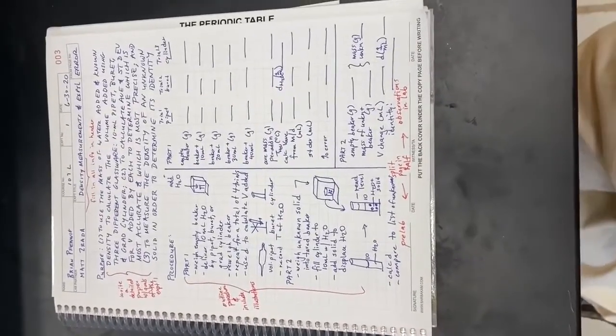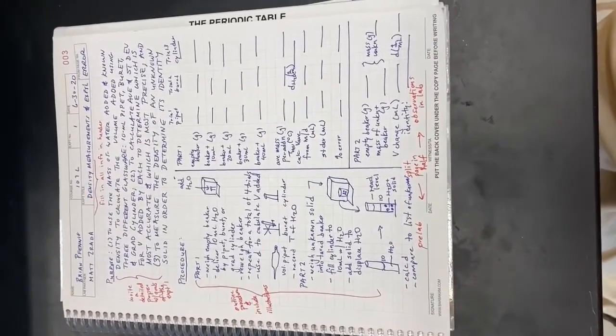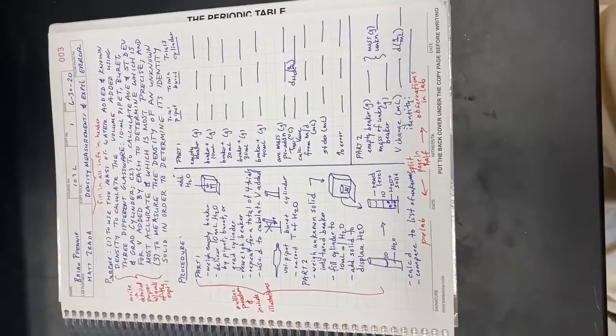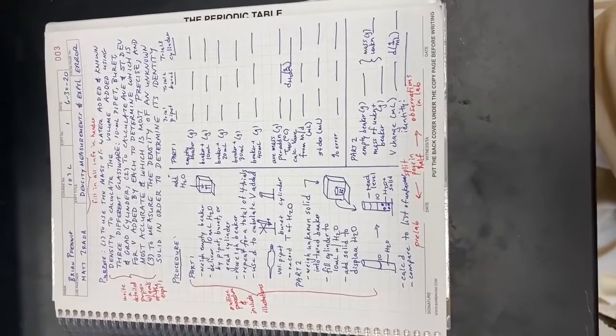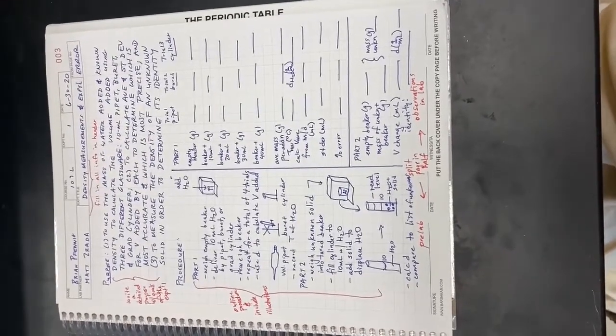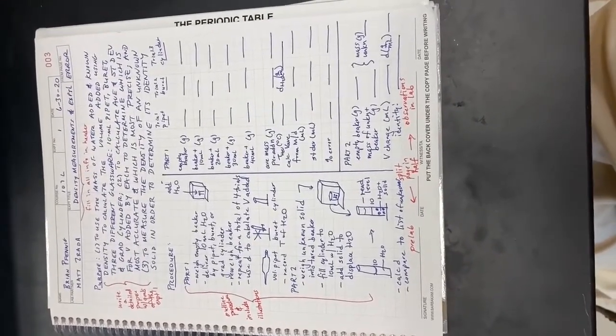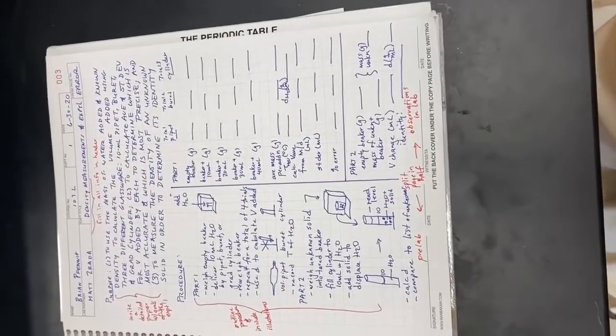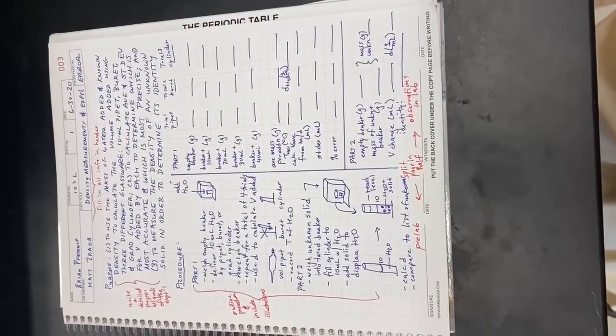Whenever you're writing your notebook, you will always write in ink. Never, ever use a pencil in your notebook. If you make a mistake, that's okay. Just put an X through it and move on. You don't have to scribble it out. You don't have to use whiteout. You don't have to tear out the page or anything like that. Just put an X through it and continue.